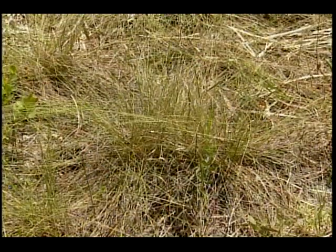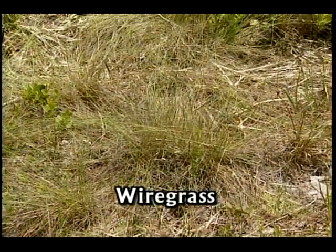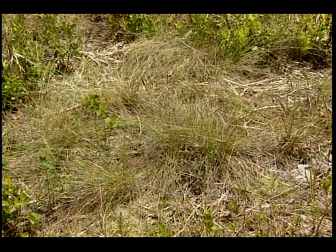All right, and there's a lot of emphasis these days on summer burns for various reasons, including flowering of wiregrass. That's correct. And wiregrass, I'm glad you pointed that out, because that is the dominant grass both here in the flatwoods as well as in the more upland sandhills and clay hills. All right, so fire is an important management technique in pine flatwoods communities.